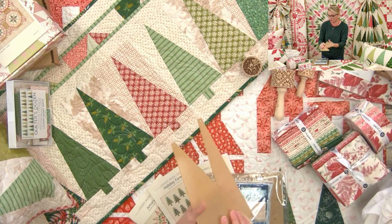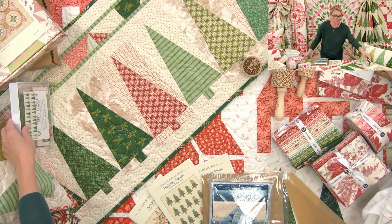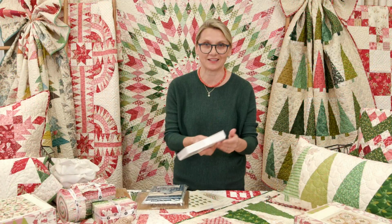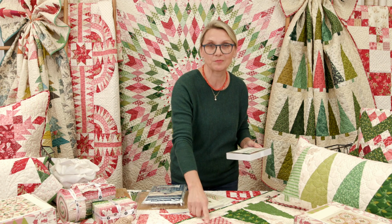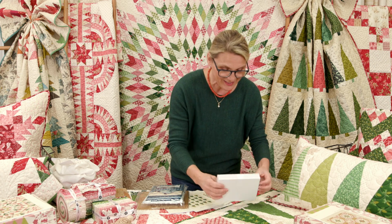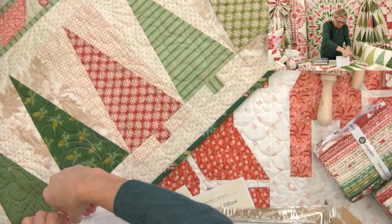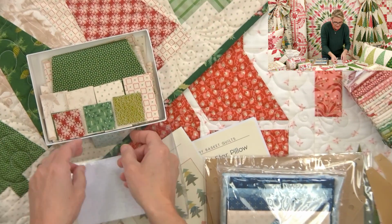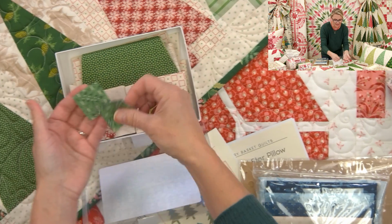We have a beautiful pattern. Or you can go ahead and purchase a box called Quilter's Dozen. It's 12 tree blocks already pre-cut for you. You don't believe it? No, it's a miracle of Christmas. Let me show you. I'm going to open this box. Let me open it just so you see. Look at this. Everything is ready pre-cut for you.